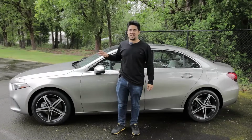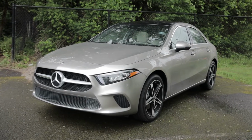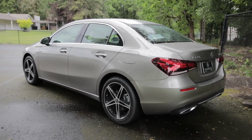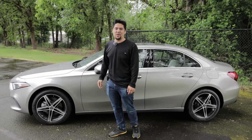Okay, so looking at the exterior of the A-Class, the first thing you're gonna notice is that your eyes are not burning out of the back of your skull, and that's because this is a pretty good looking car. It's understated, it's not too crazy, but good looking. I think if you were to pull up next to somebody else in a nice car, you wouldn't feel too out of place. But again, I'm not really the kind of person that cares what other people think, so take that for what you think it's worth.